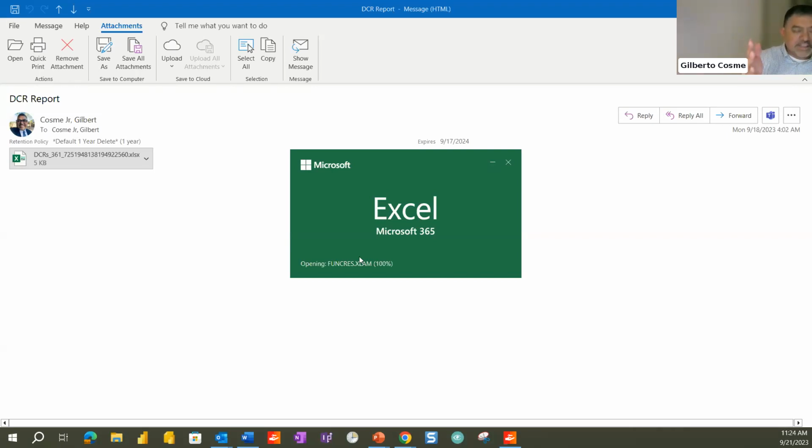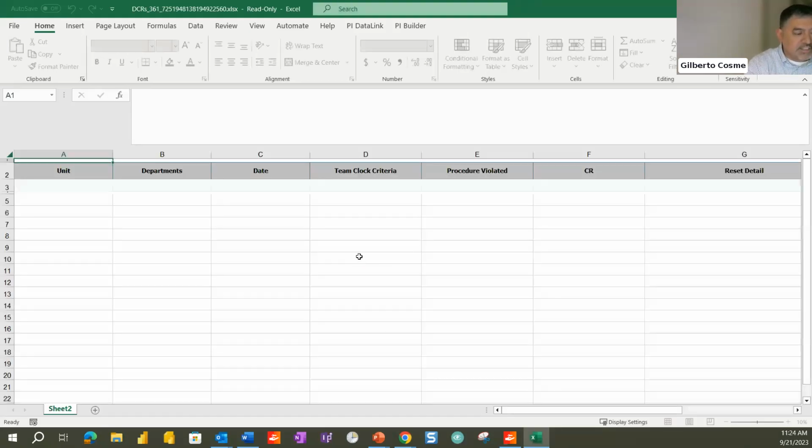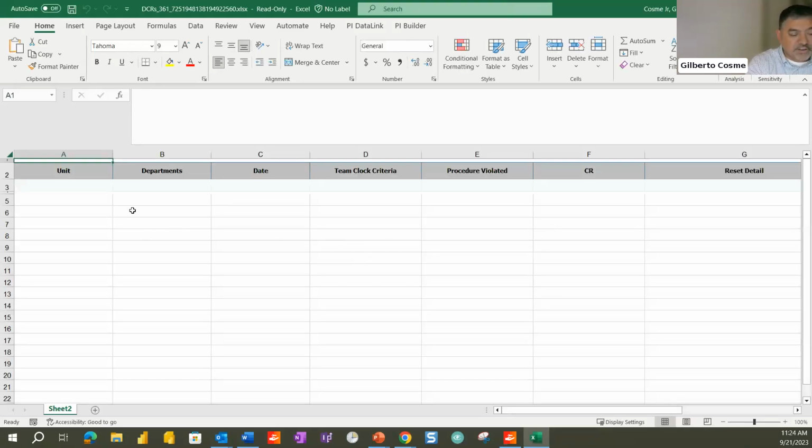That SharePoint list is what's behind the scenes for Power Apps and Power BI. Where a human would actually go in here, as you can see, there's nothing here because we don't have a department clock reset, but there would be data in these fields.